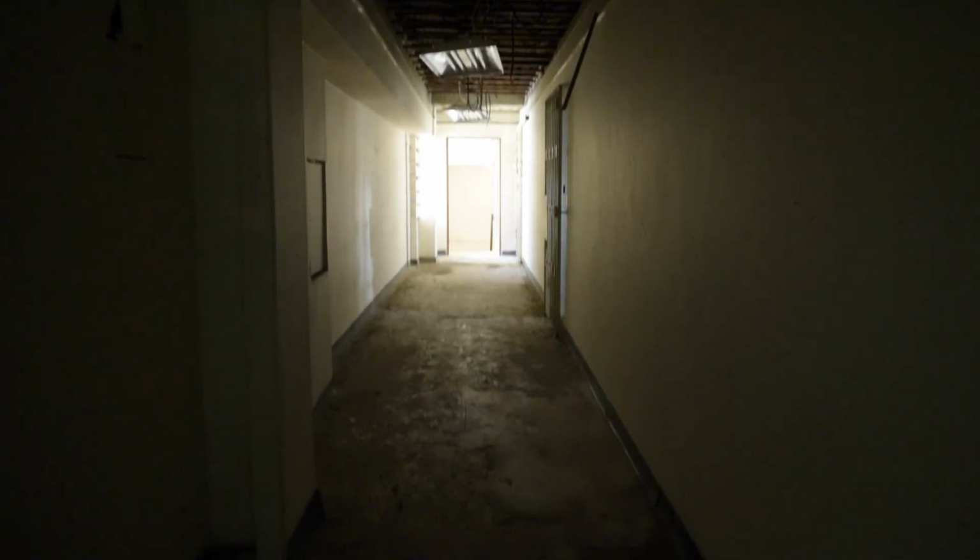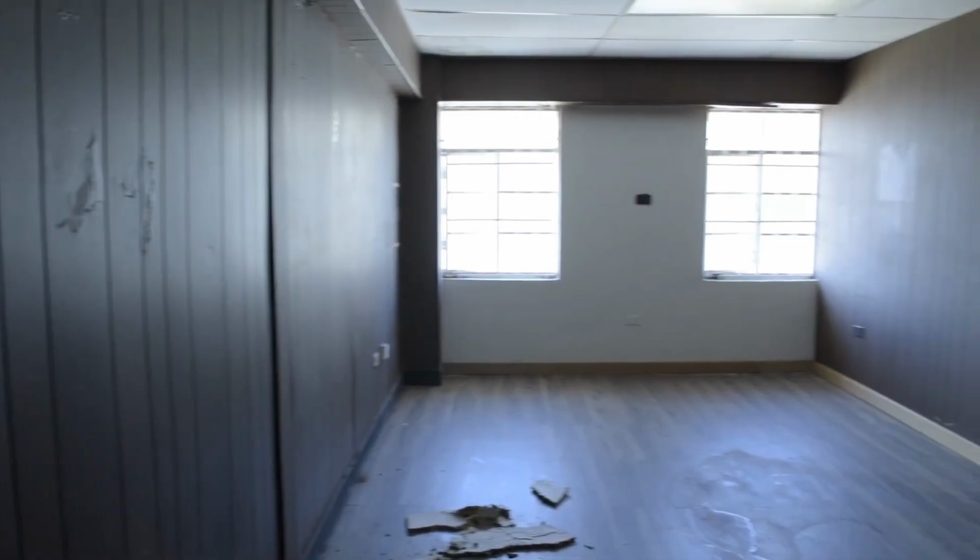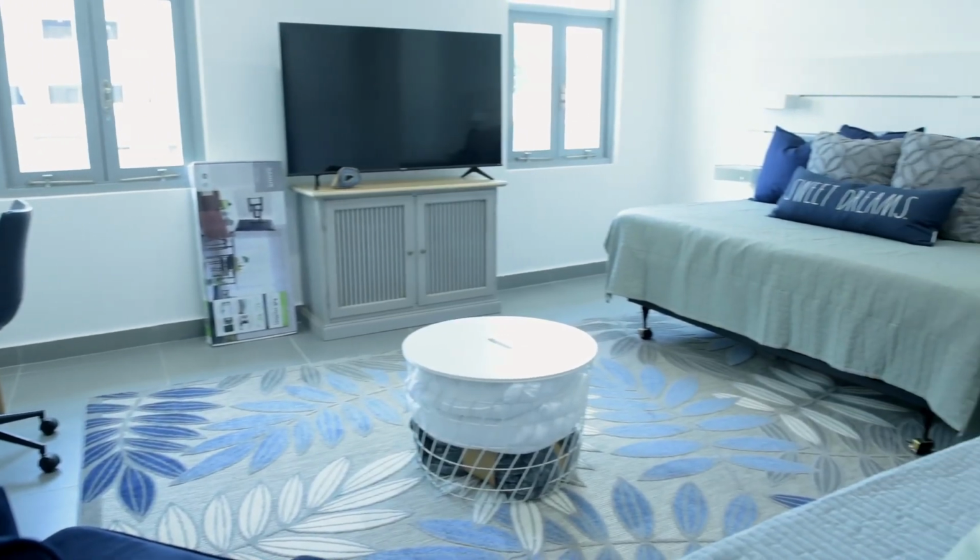So one of the first things that I do when I'm deciding whether or not to buy something, I'm looking to see if I can change the use case, if it's going to increase the value kind of a ton, right? Like, so I can buy it as an old, nasty, decrepit, distressed office building and turn it into a Class A condominium complex for long-term housing.